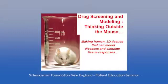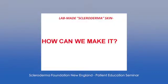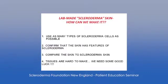So the question is, how can we make this skin? Can we make a skin that looks like this with patient cells from Scleroderma patients, and then use that skin to test new drugs in ways that are going to be more informative and more predictive about how they are actually going to work? So first, let me share with you how we actually make this skin.